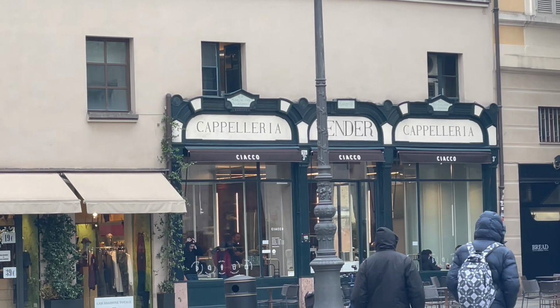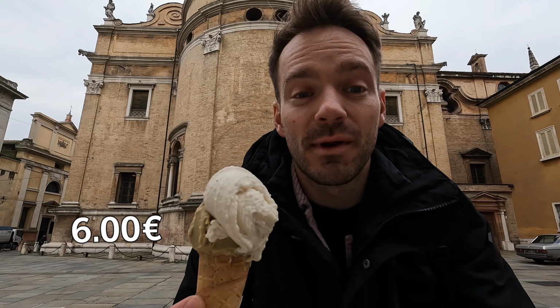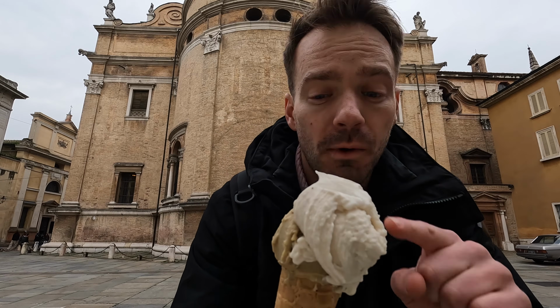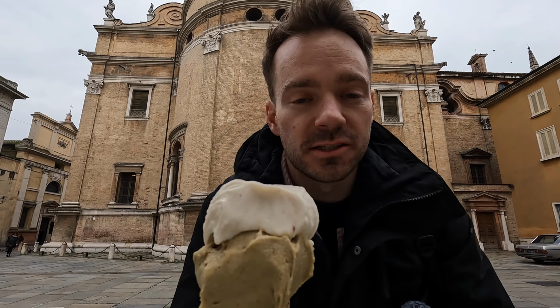So, of course, we're in Italy and we had to get gelato. I got the pistachio and then this salted butter caramel one. I don't know, they recommended it, so. Wow, that is delicious. And so is the pistachio.